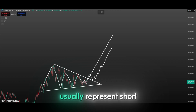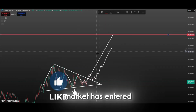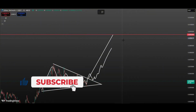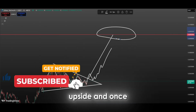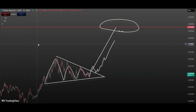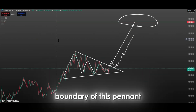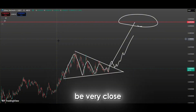Pennants usually represent short-term periods of consolidation. Such patterns indicate that the market has entered a short respite, but the appetite for buying is still high. Therefore, pennant patterns usually have a breakout direction to the upside, and once the breakout occurs, the price has the potential to make a move as bullish as the pennant's starting point. In the current technical outlook, the price is quite close to the upper boundary of this pennant structure. This suggests that the breakout could be very close.